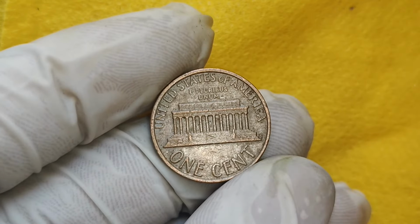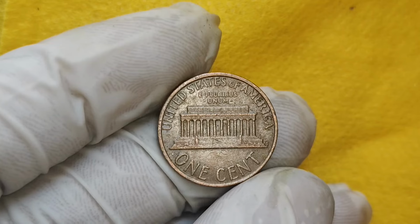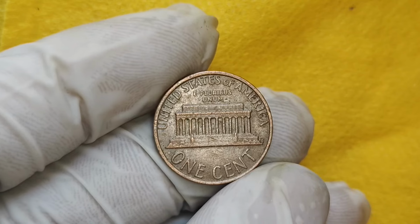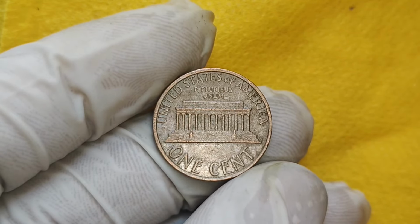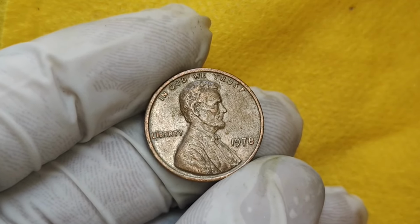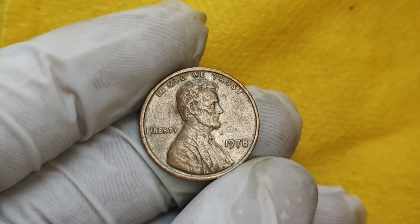Oh great, another one of those check your pocket change stories. But listen, this isn't just any story. This is about a 1978 no-mint mark Lincoln penny. A coin so rare, so mysterious, that it's left even seasoned collectors scratching their heads.